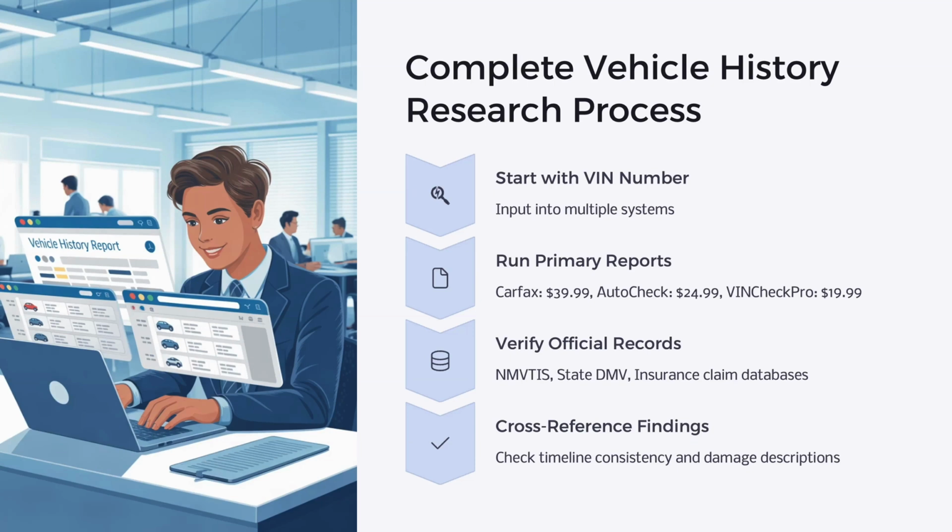Insurance and claims databases. ISO Claim Search provides information about insurance claims history, which can help you understand the original damage that led to the rebuilt title. Some insurance companies provide claim history information directly to potential buyers, especially for newer vehicles.